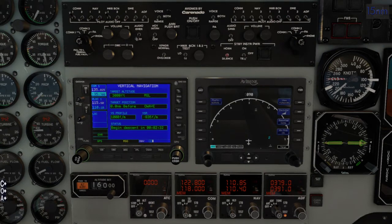Alright, to get ready for top of descent. So that will get us to 3,000 feet out of Oave. But we want to set our autopilot for minimums, 1,860. Let's go down to 1,800 feet above mean sea level. I apologize, I'm losing my voice. Not sure what's going on. But there we go, 1,800.